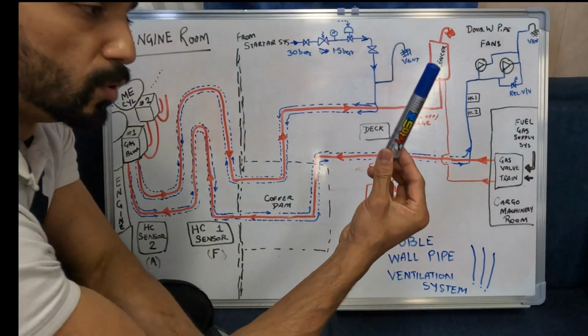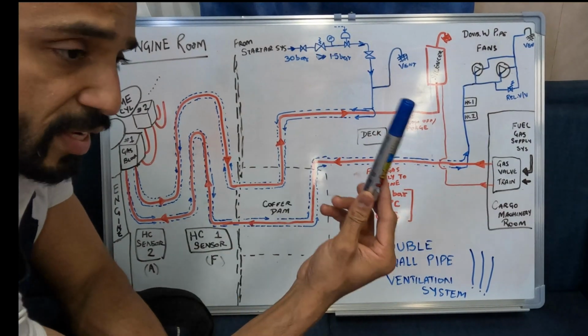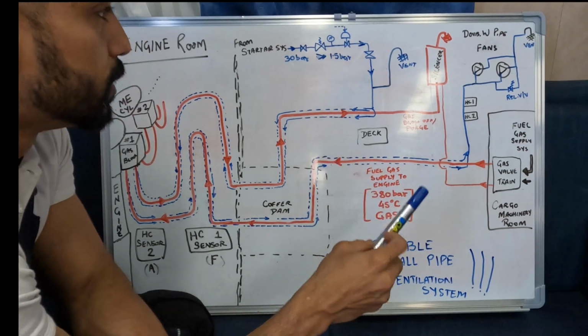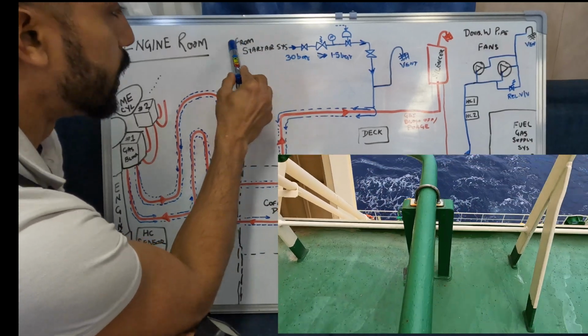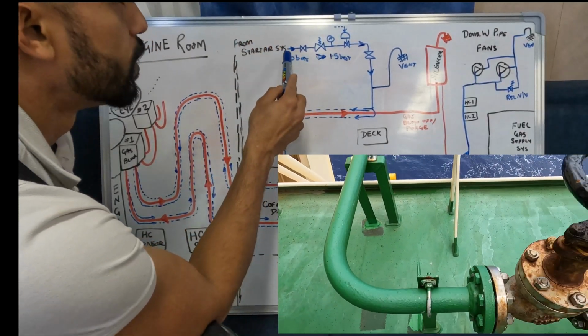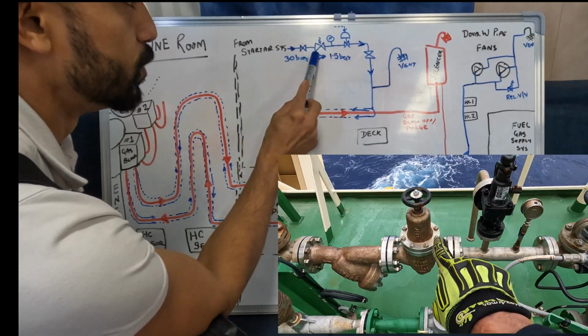Now we'll follow the blue pipe. The blue piping is your air, the fresh air that goes into the outer pipe of this double wall pipe. It comes from the main engine starting air system at 30 bar. We get it from your main air bottles and main air compressors. The 30 bar is reduced down to 1.5 bar via a reducing valve on deck.